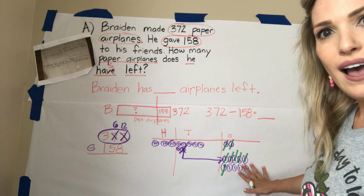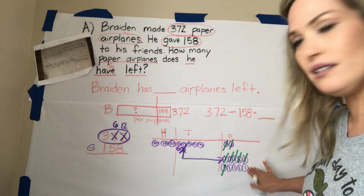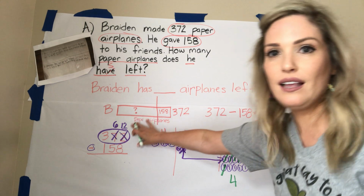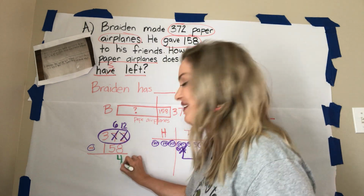So I have 12. I took away 8. How many ones is that? 4. You can clearly see them. Label above. Label below. Don't forget to label your equation. 12 minus 8 is 4.